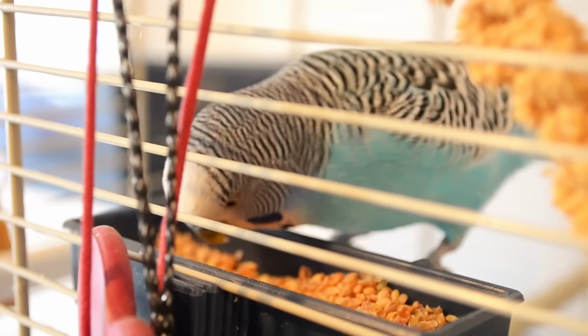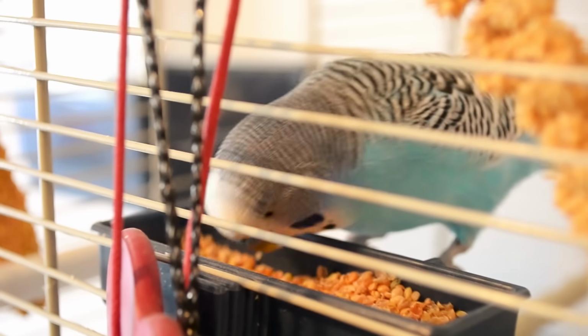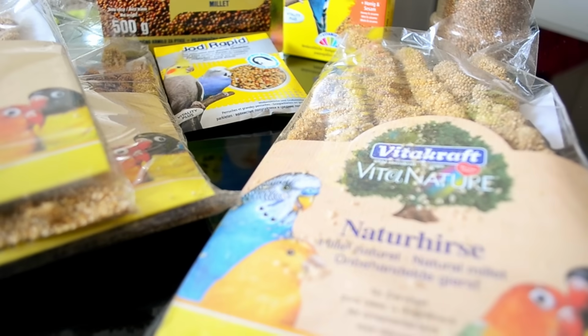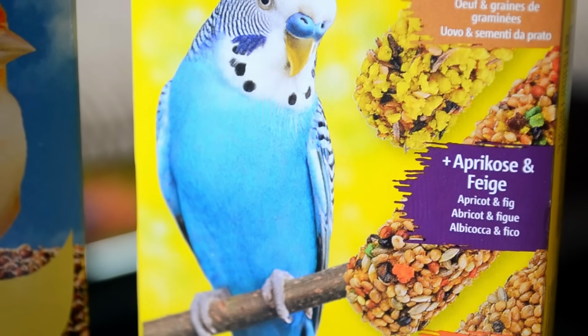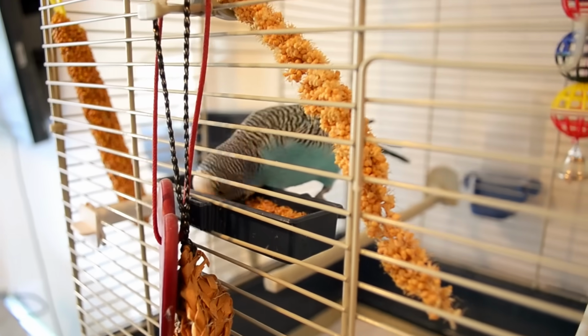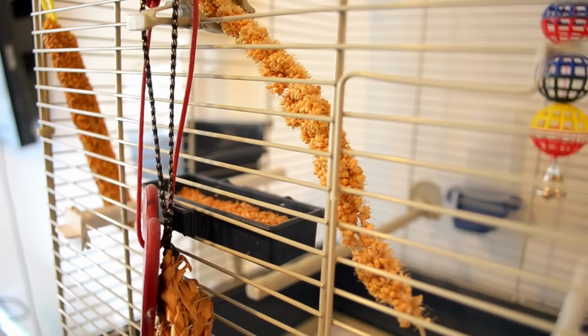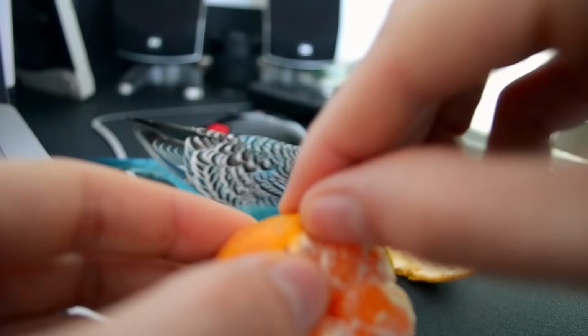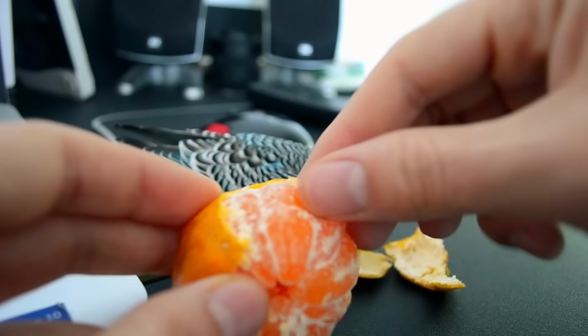Balance the food. Budgies have very delicate systems. Any changes to his food should be done gradually over a long period of time. If you want to change his seed blends, add a little more of the new blend in each day and take away a little more of the old blend until he has completely transitioned to the new food.